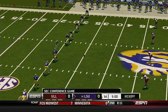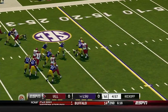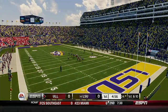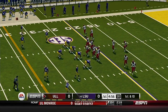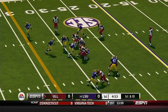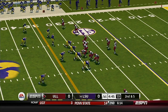We'll see how this game plays out as they get ready for the opening kickoff. He's to the 20. And he makes it out to about the 24-yard line. Now the offense gets ready to take their first crack at it. Nice run there. That brings him second and five.